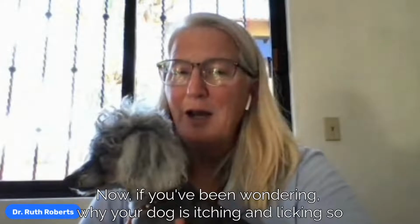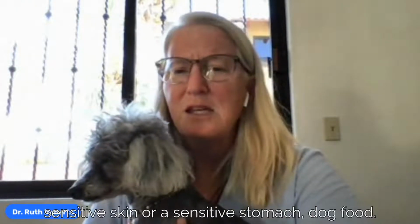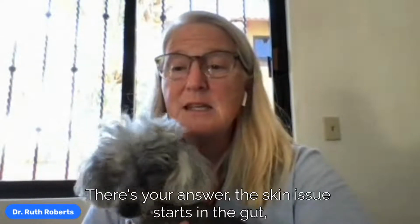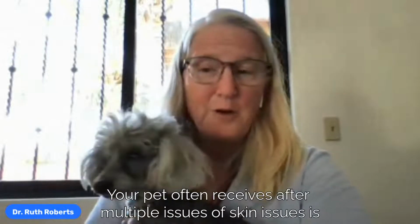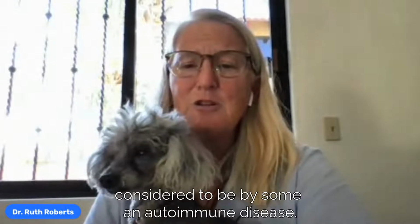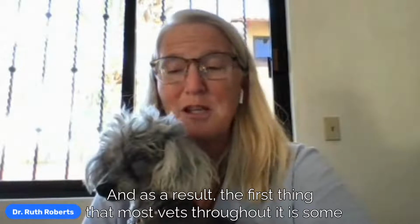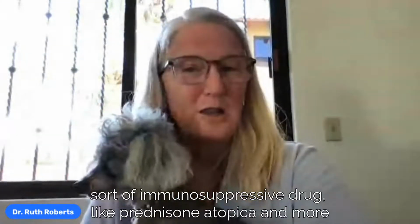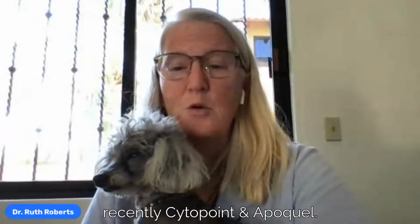Now, if you've been wondering why your dog is itching and licking so much and you've tried sensitive skin or sensitive stomach dog food, there's your answer. The skin issue starts in the gut. Atopy, which is the diagnosis your pet often receives after multiple issues of skin issues, is considered to be by some an autoimmune disease. And as a result, the first thing that most vets throw at it is some sort of immunosuppressive drug like prednisone, atopica, and more recently Cytopoint and Apoquel.